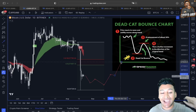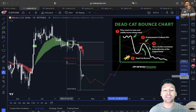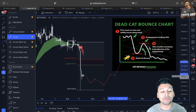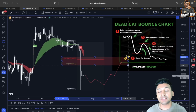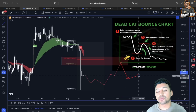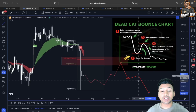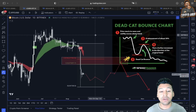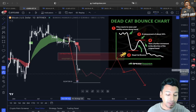upside, then we have to break the resistance which we have around 27,000 to 28,000, 0.618 Fibonacci line, because getting rejection around that area means the price is going to follow this dead cat bounce trading pattern, where the price after a 0.5 or 0.618 retracement is going to follow the original trend direction. And in our case, if we look at this original trend direction, we are clearly heading here to the downside.